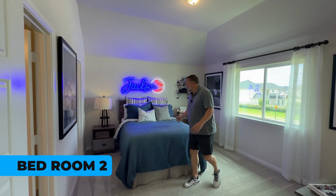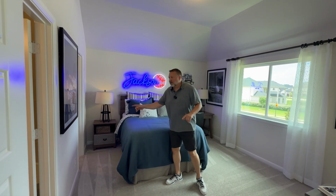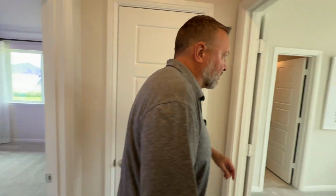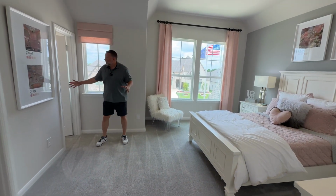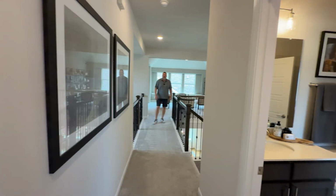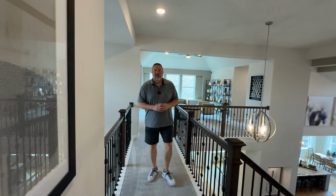So this is bedroom 2 upstairs. Walk-in closet, its own bathroom. And then we have bedroom 3 upstairs. Walk-in closet, its own bathroom. Now, if you want your own bathroom in every single bedroom, you can do that in some of the plans. So just get a hold of me and we can talk about exactly how you want to build.